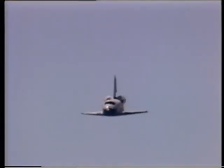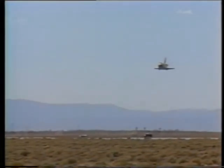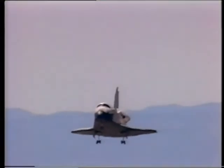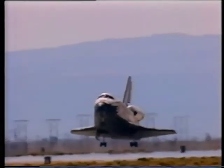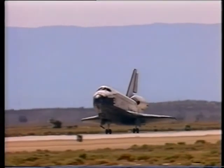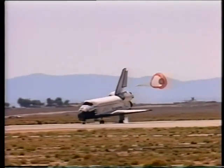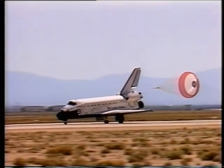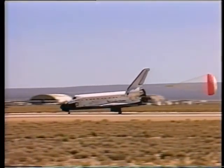Airspeed 300 knots. Altitude 600 feet. Landing gear is down and locked. Main gear touchdown. Drag chute deploy. Nose gear touchdown. Discovery rolling out on runway 04 at Edwards Air Force Base, California, after 177 trips around the world in 11 days and 4.5 million miles underneath the wings.